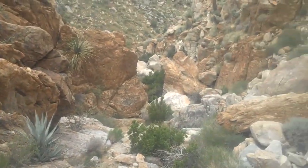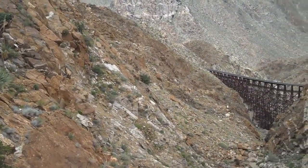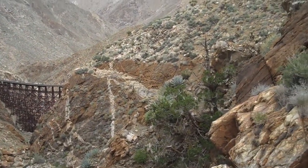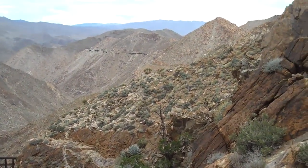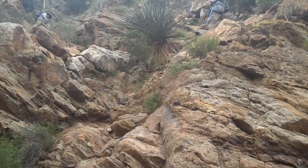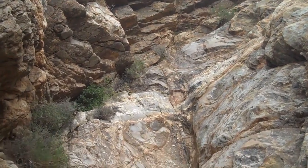Continue down the Goat Canyon to the trestle. Our first scenic overlook of the trestle. Way off in the distance, you can see the continuation of the Carrizo Gorge railway line through Carrizo Canyon. This is the big workaround right here.